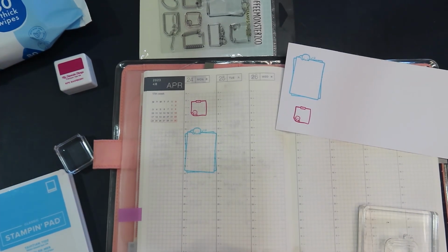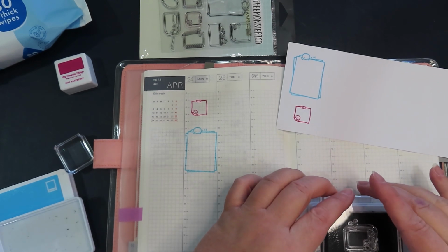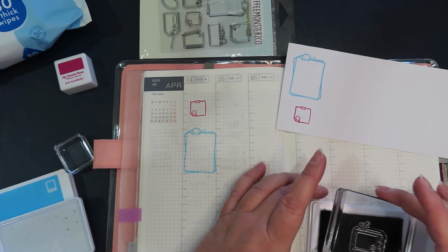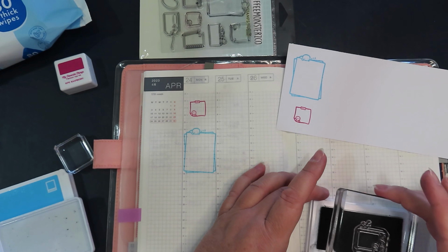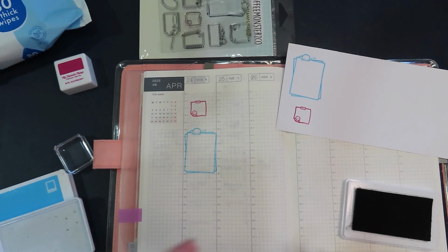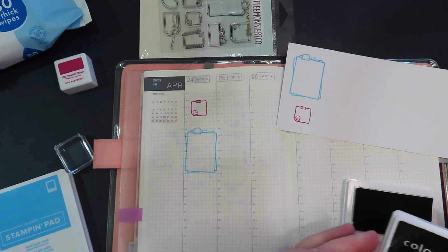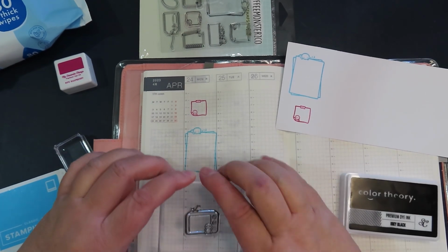Right, let's try the black again. I do think it's the stamp pad. This is not a very good quality black, I think. Maybe I shouldn't say that on camera. In my experience so far, using these other two inks to using this black, I can see that this black is not laying down on the stamp as nicely.